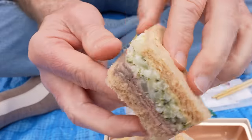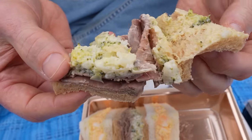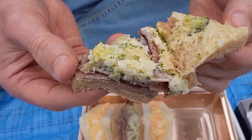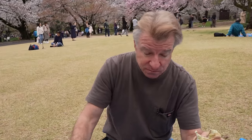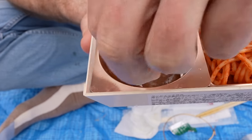Okay, let's open this one up a little bit. So there's the roast beef. Looks like some pickles. I mean, it looks like sauerkraut to me. Is that broccoli on there? What? Broccoli on a sandwich? Mmm. Oh, it works. Very interesting. Mashed potatoes. That is pretty doggone tasty. And it's on the wheat bread. Mm-hmm. Let's try the pickles now.